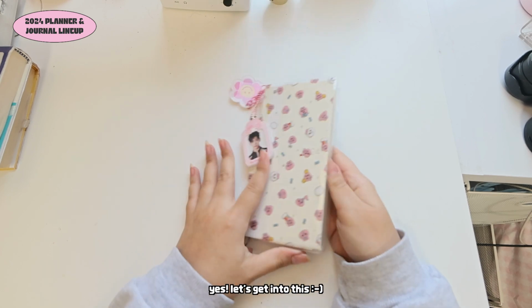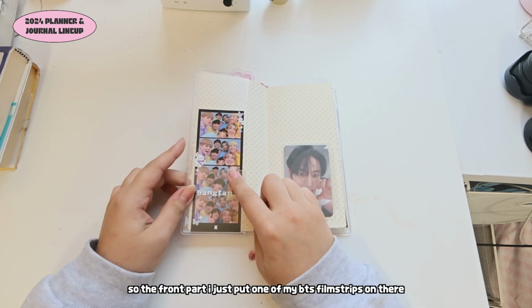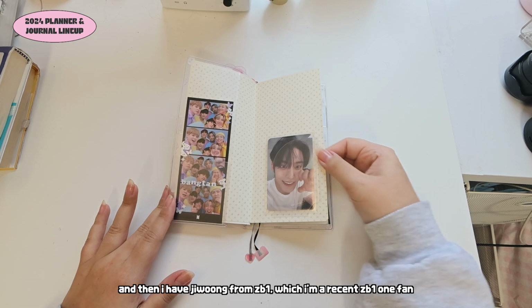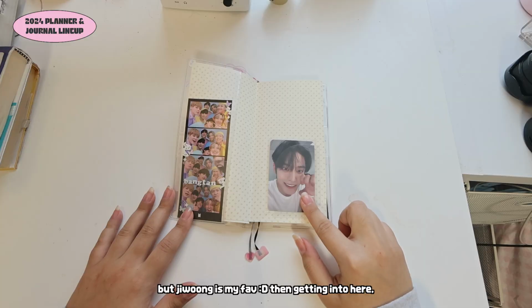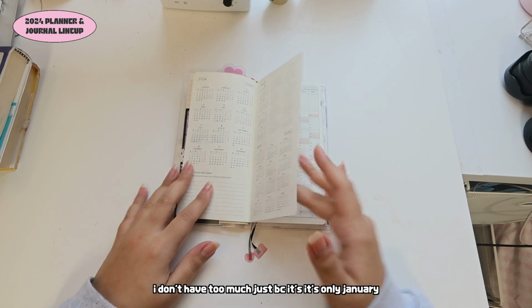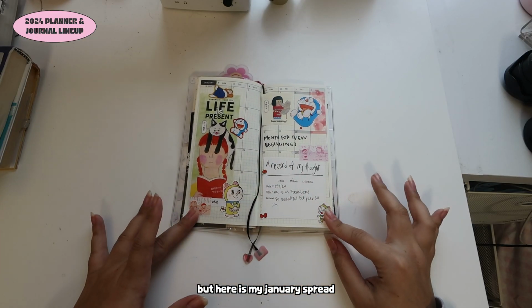But yeah, so let's get into this. So the front part, I just put one of my BTS film strips on there, and then I put Jung from ZB1, which I'm a recent ZB1 fan. Like I just started listening to them more deeply, but Jung is my fave. Then getting into here, I don't have too much just because it's only January, but here is my January spread.